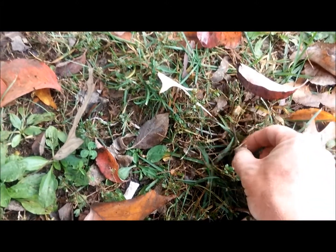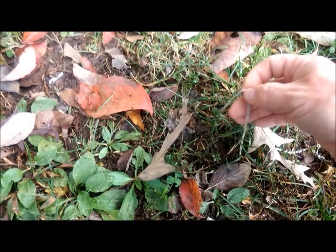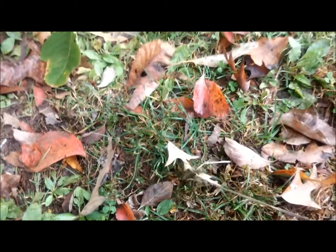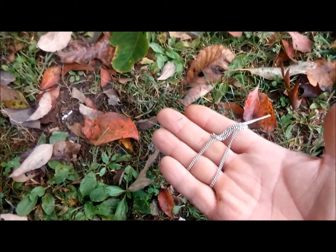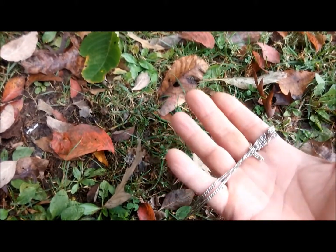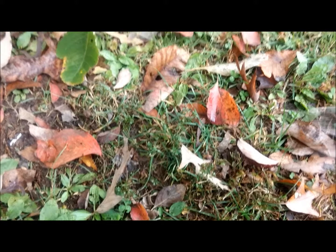Starts right here. See that? And it goes all the way through here. And I'm hoping there's something good on the end, but it doesn't look like it. Looks like we just got a small chain here, and I don't know if it's anything good. I don't know if it's silver. It looks real nice and shiny. Of course, it's laying right here on top, and I don't see any clasp or anything on it, so it's going to be hard to tell whether that's silver or not.